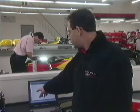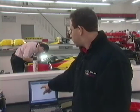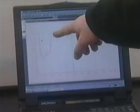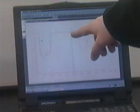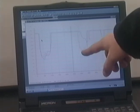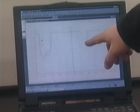Right here in the screen, you can see the trend of how the driver is using his foot, which is a throttle pedal, to apply. Our goal in a race weekend is to have this line straight across. That means the driver is flat, or he's as fast as he can go all the way around the racetrack. Any time that this line drops down, we're slowing the car down.